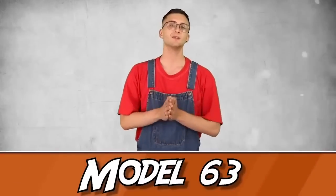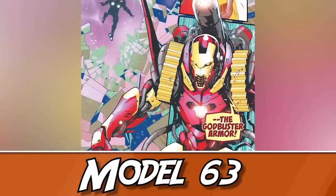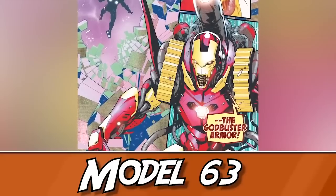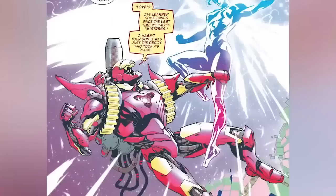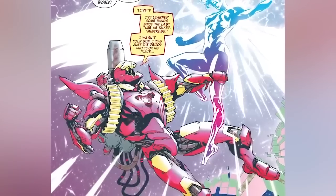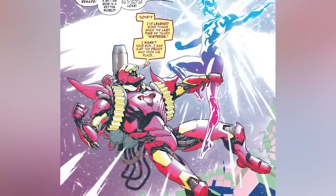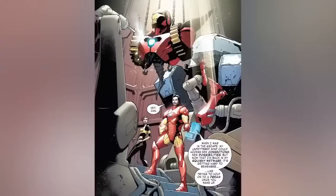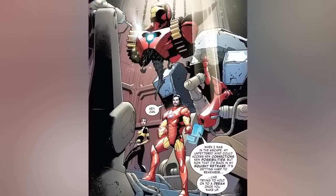And finally, number 1, we have Model 63 Godbuster. Originating from The Escape, a virtual reality world created by Tony that allowed his mind to become unfettered from the restraints of the human brain, giving him the inspiration and knowledge he needed to create the only thing capable of destroying Motherboard, the Godbuster armor. Though little is known about the suit's full capabilities, Tony's brother Arno deemed it to be his masterpiece, referring to it as the ultimate weapon.